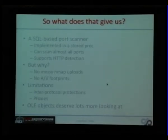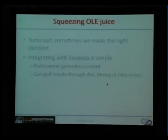But it certainly shows us the power of these objects and suggests that they need some more looking at, given that this whole object can be created and executed and the data extracted, all using those SQL delivery and data extraction techniques that I showed you with Squeezer. So of course, the next natural step for us would be to build something like this into Squeezer. Now I can do a port scan from your SQL server using time to extract the results. All of this leaving no footprint either on the server or on the network. All right.